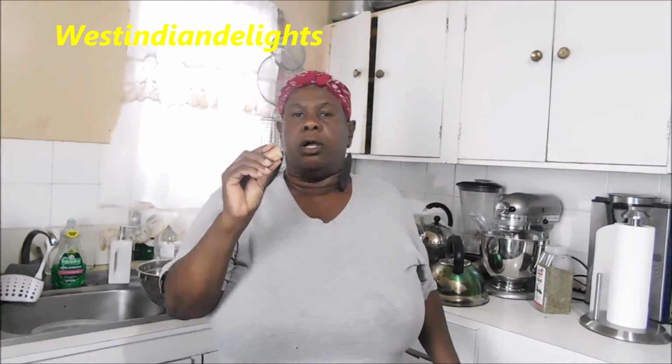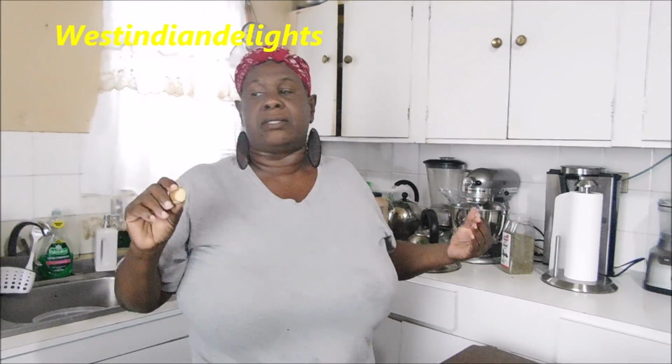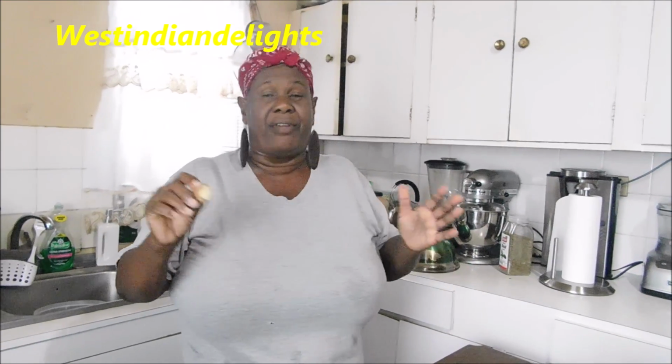Why ginger? Because some people have bowel problems with milk, and coconut milk can upset the bowel. Ginger will help, and it will also give the rundown a little zing. I see somebody typed that they never knew to put ginger. Yeah, man, you put a little piece of ginger in it. Anything you put coconut milk into, try putting a little piece of ginger in that.